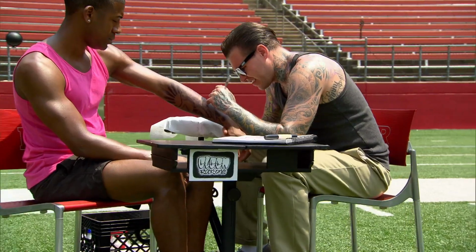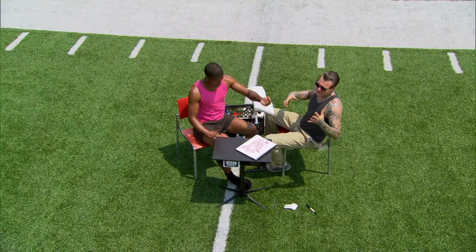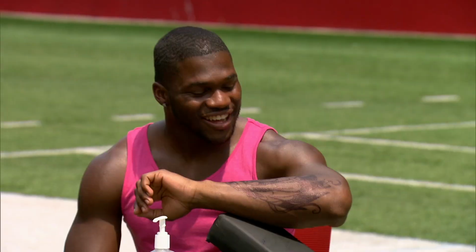5, 4, 3, 2, 1. Time's up. Hey man, if you have one good strong wing, that's all you need, right? We sat there for an hour, and Jason came up with a wing. What the hell does a wing have to do with a cancer ribbon and his family struggle? Nothing.